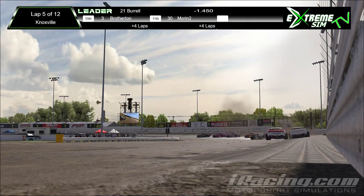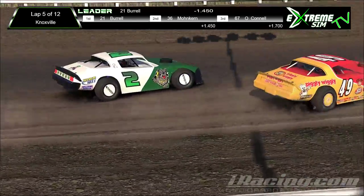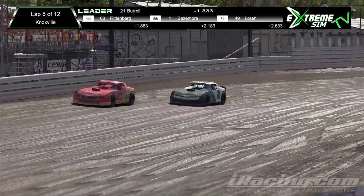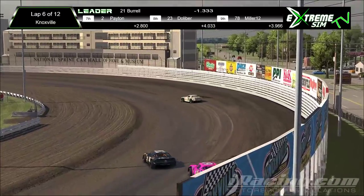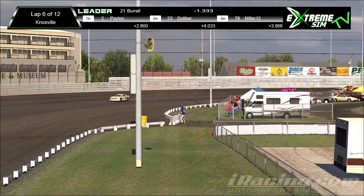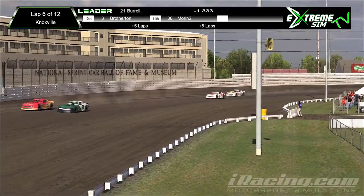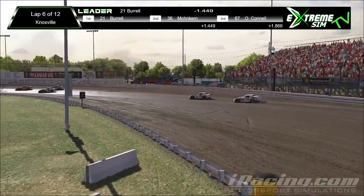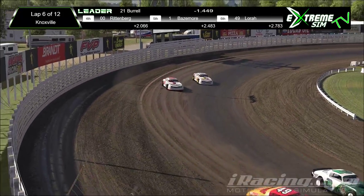Back for about 7th position, as they're going to stay side by side. Heading into 3 and 4 now. They'll get it worked out. Here we go. We even got some side-by-side battle in here at the end of the field between the 23 and the 78. Looks like they're going to get that worked out. Put the 78 in front of the 23 there for 7.